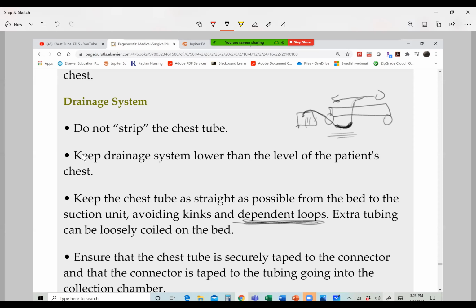So how do you get rid of this? Well, you can put it on the bed. Okay, so every time you make rounds, because you're supposed to make rounds every hour, just pick it up, put it on the bed. Repeat every hour. That's all you can do to prevent that blood.